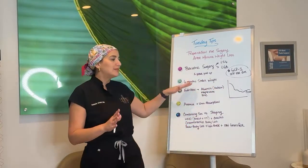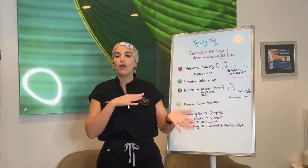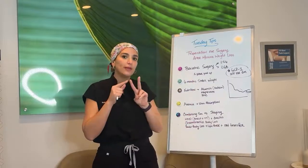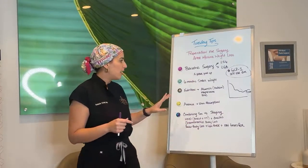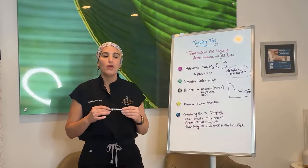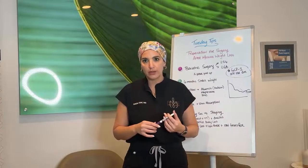You should have 6 months of stable weight, regardless of the 1 year post-op surgery. So the two need to be true, okay? And this takes me to, I think, the most important topic regarding preparation for surgery for weight loss patients.